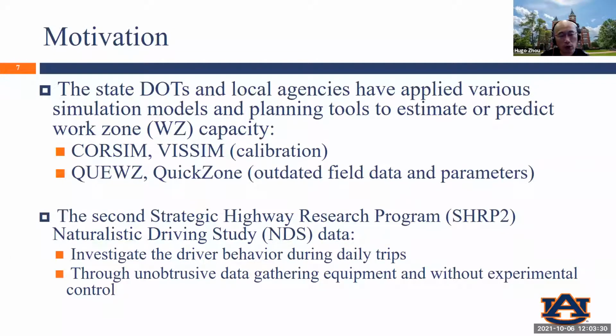So the key motivation for this phase 2 project is that state and local agencies have applied various simulation models and planning tools for work zone traffic analysis, for example CORSIM and others. Both of these models use constant headways through the entire work zone. They also have an input for the driver profile. If you give a driver type, you can customize what the headway is for each type of driver. But there is no data for that input, though the simulation model can calibrate that.